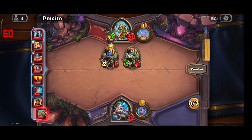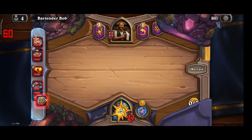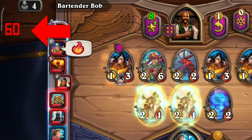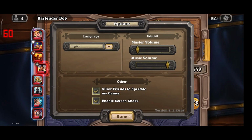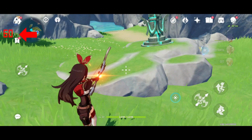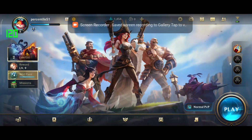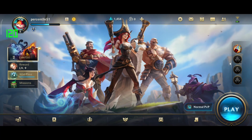Okay, so Hearthstone isn't exactly the most sweaty game out there, but the app, just like YouTube, automatically lowers the screen refresh rate down to 60. If you try to change the settings, well, there isn't even an option for that. So let's find a different game. Genshin? 60. PUBG, 60. Wild Rift, 120. Huh, I guess we can work with this.